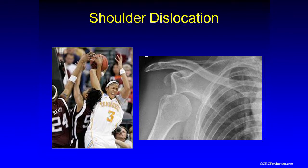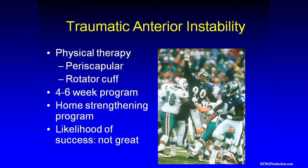Shoulder dislocation, that certainly is an injury. We see a fair amount of this. Traumatic dislocations are the most common type that I see. Very close behind that, however, are the non-traumatic, mostly females, what we call the multidirectional instability patients.